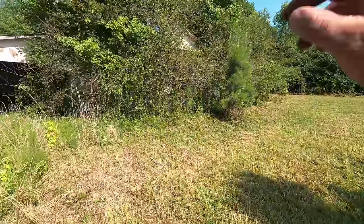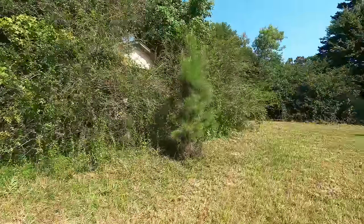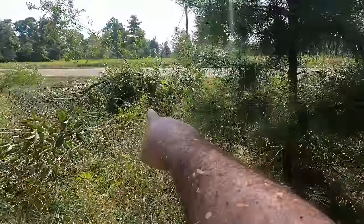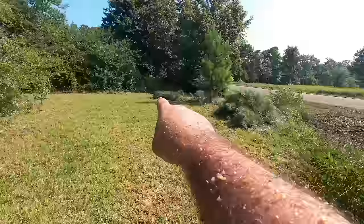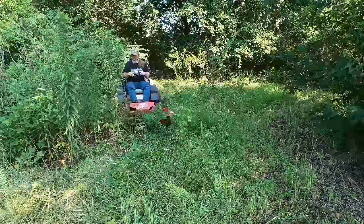And then the big stuff, I'll use the saw to cut down. Woo, buddy. So all I've got left is this stump over here. I'm gonna cut that out. The rest of these, we're gonna cut and pull back into that nook over there in the trees where Dad's at right now. Seems like a good spot to put all the brush.